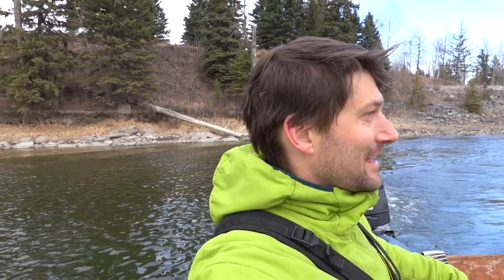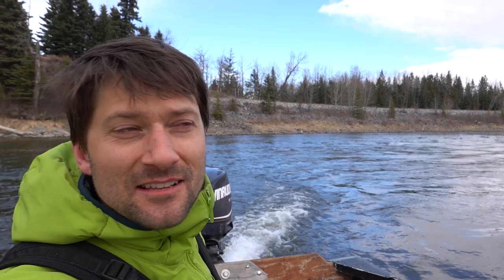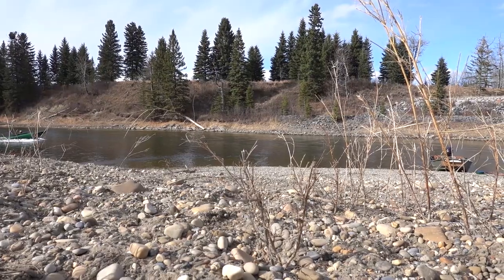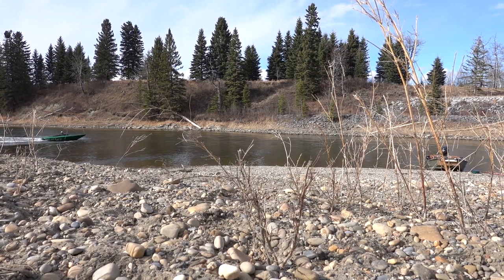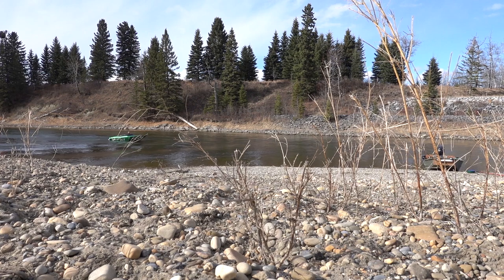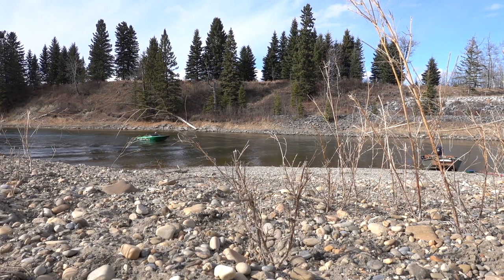So there you go. It is a shallow river this time of year. I've managed to keep from smashing anything so far. I'm gonna have a quick peek at this gravel bar and see what that looks like. Might be a nice place to camp if I don't head too far upriver. I was planning on it tonight.